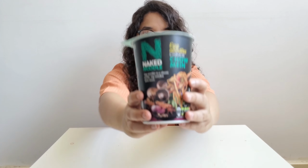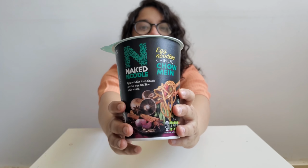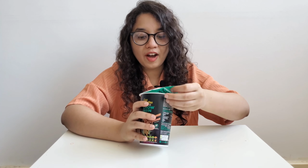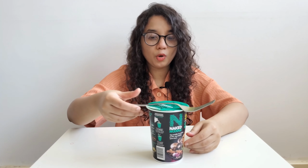Let's get naked. I mean, this is the naked Chinese style chow mein egg noodles. It looks really good, honestly. Out of all the ones, this looks the best. And so I hope it's better than whatever I tasted till now. Finally, it's not doused in flavorings. I can see the noodle. I hope it tastes like chow mein.